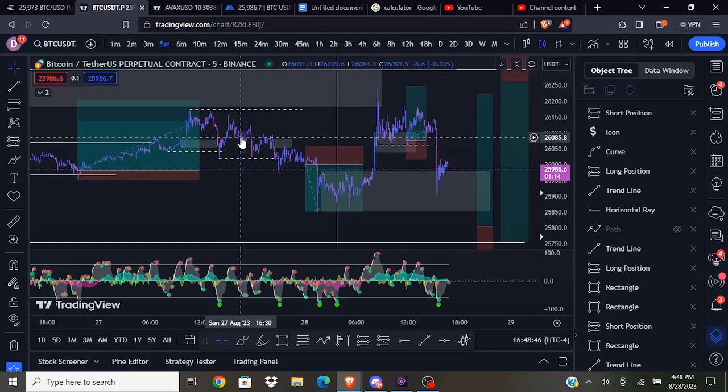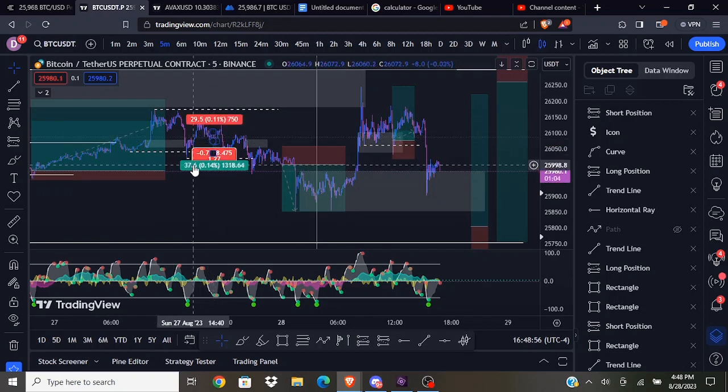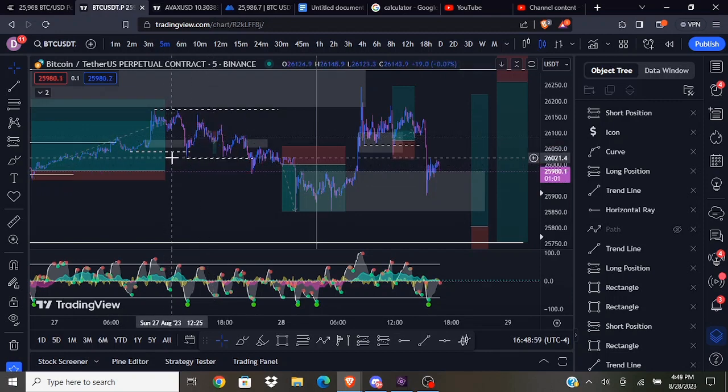This was like a 1-minute supply chain that I saw. Basically, we were breaking 1-minute structure, coming back up to test supply, and then dumping again. So, yeah, I took a trade betting that that would happen again. I kind of thought we were going to come down to take out this low, but that one ended up getting stopped out, and we came for that low later.